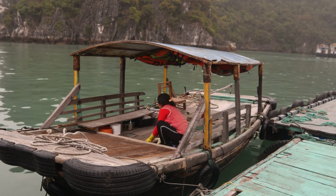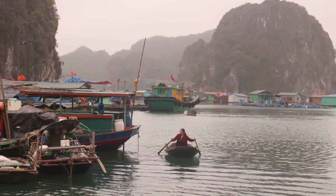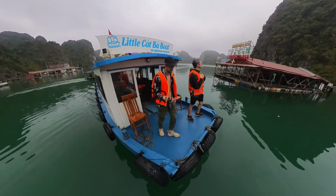And then the weather too. Yesterday we had this beautiful sunny blue sky day, and today we have these moody misty mountains rolling through. It gave it such a different look and feel, and I just love being out on the water here with this dramatic landscape.